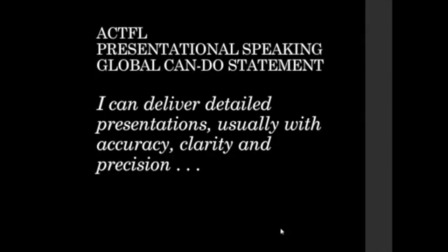All right, so here I have an ACTFL statement. And by the way, these are from my friend Terry Wiekert. She did these in her presentation, and I decided to use them here today just to give you some ideas. But the ACTFL presentational speaking global can-do statement says, I can deliver detailed presentations, usually with accuracy, clarity, and precision. Now, I've already tooted the horn of no accuracy, no accuracy.